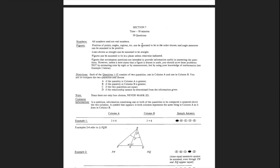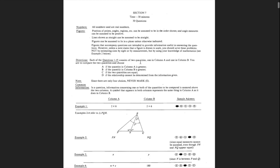So this is section 7. Again, this is a quant section. You need to solve all the quant problems in the Big Book because every quant question is related to the new GRE. So you must solve all the quant questions in the Big Book. Again, solve all the questions in section 7. There are about 30 questions in this section.